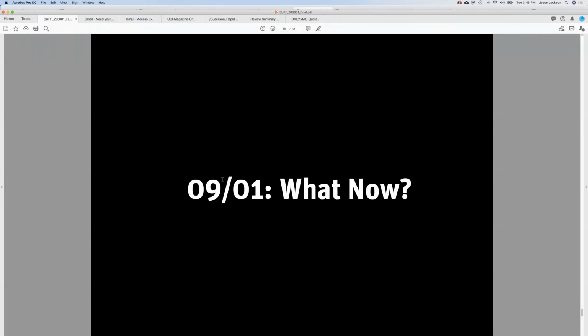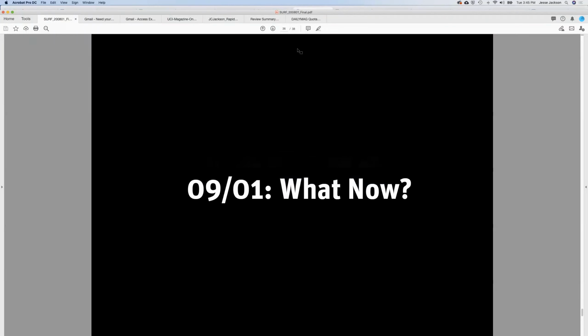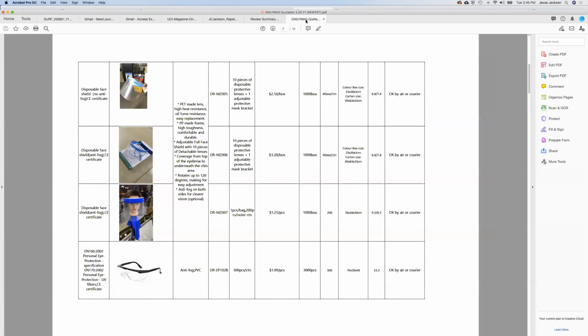I mean, we effectively don't need face shields anymore. In fact, and I want to show you one last thing in my PDF stack here, it turns out we never really did need face shields. And this is one of the ironies of crisis response, is you don't have complete information. And I went and mined my email.